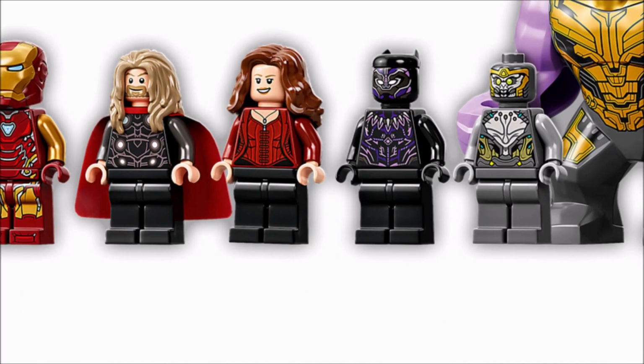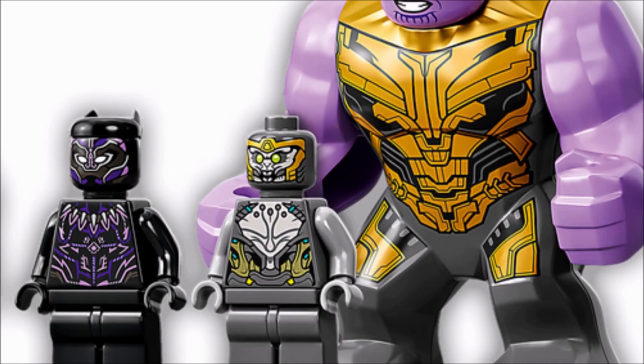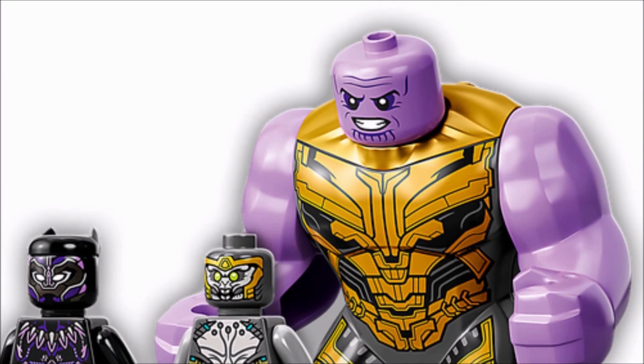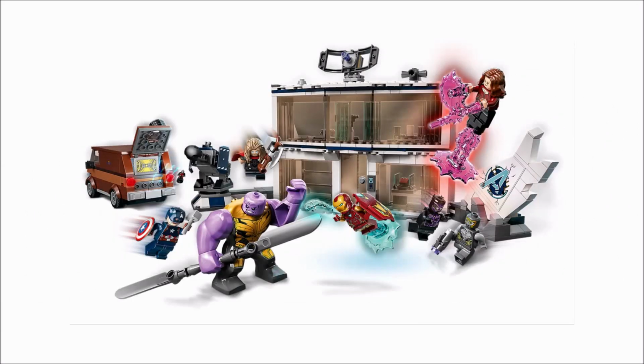The only one that is a little bit more lackluster is Scarlet Witch, mainly in the actual face printing of her character, but still, I think they did a good job with everyone here, especially Thanos, of course, with that new big figure style that he's rocking here, so I do like that quite a bit. We finally have an accurate version there from the MCU, so I love getting to see that.